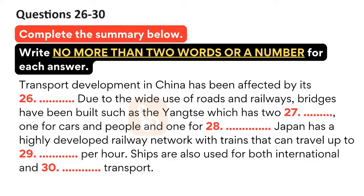Finally, I'd like to look at two Asian countries. China is a country which reveals how geographical size affects transport development. Roads and railways are widely used, and this has led to a huge amount of bridges being built, such as the Yangtze Bridge, which is probably the most widely known. The Yangtze Bridge is 1.6 kilometres long and is built on two levels. The upper tier is for cars and pedestrians, while the lower is for trains.